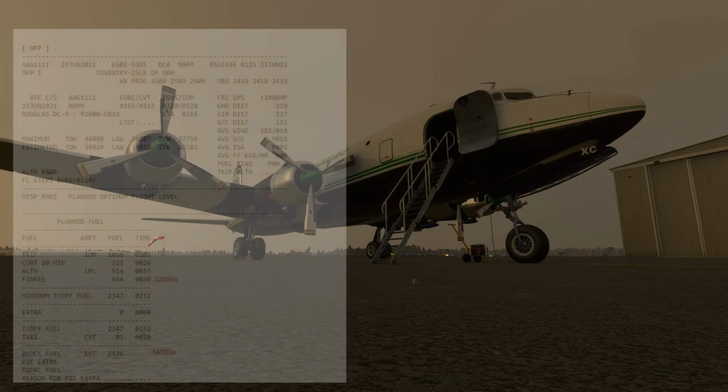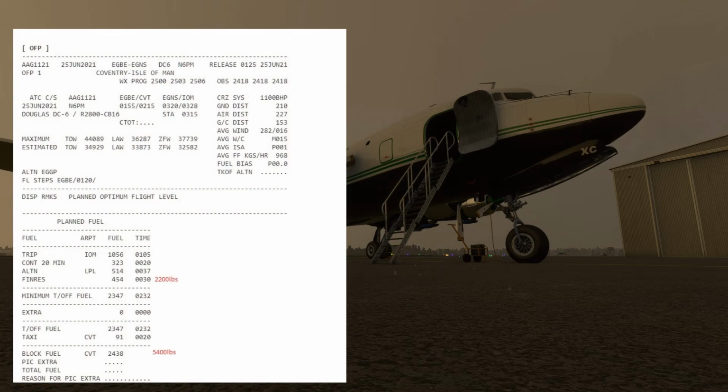In terms of the plan for our flight today, we've got about 7 metric tons of mail on board the aircraft. As you can see, the route distance is just a little bit over 200 nautical miles. We'll be cruising our way over to the Isle of Man at 12,000 feet.